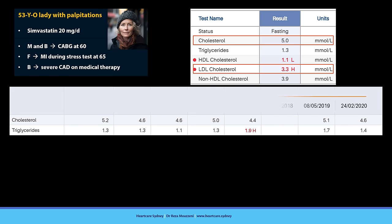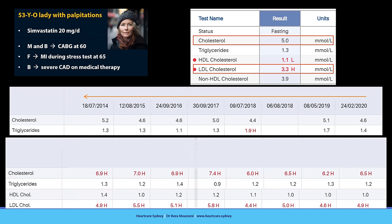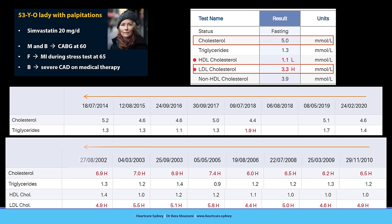As we can see, going back to 2014, results appear unremarkable. However, when we go further back, when she was not on a statin, the picture starts to appear. For example, in 2003, at the age of 33, her total cholesterol was 7, and LDL cholesterol was 5.5 millimoles per liter, a consistent pattern through many years.